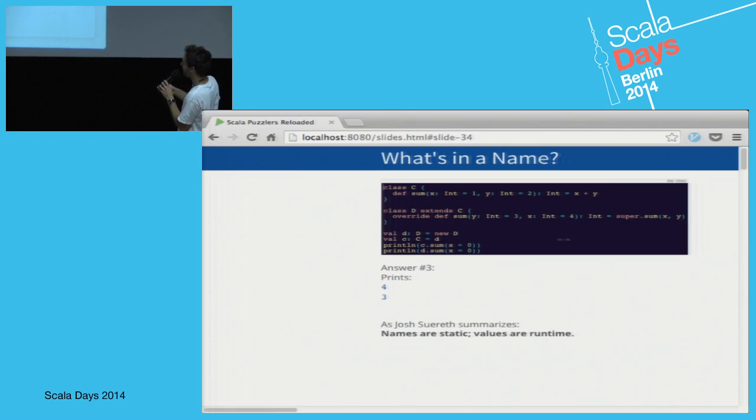And in the second case, you get what you expect because it resolves the position of x from the static type, which is D, and the value from the runtime type, also 0. So you get this being passed in, this being set to 0. The result is that.